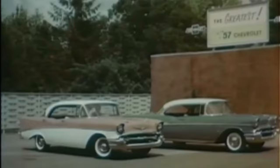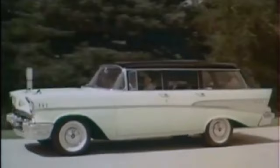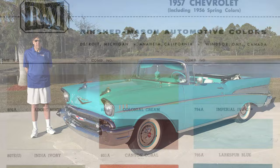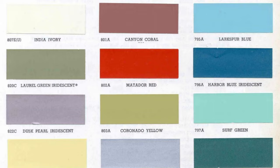There was a total of 5 110 models. There was 8 210 models. And there was a total of 7 Bel Air models for a total of 20 models of Chevrolet. In 1957 in the spring, General Motors offered 4 unique springtime only colors. The beautiful Tropical Turquoise that you see here, Colonial Cream, Surf Green, and Lac Spa Blue.